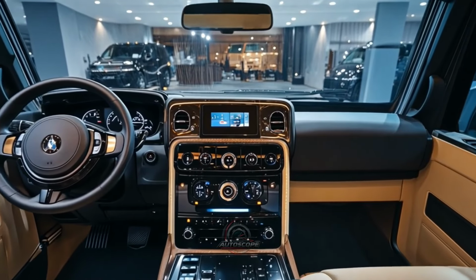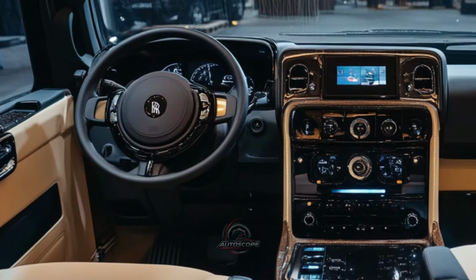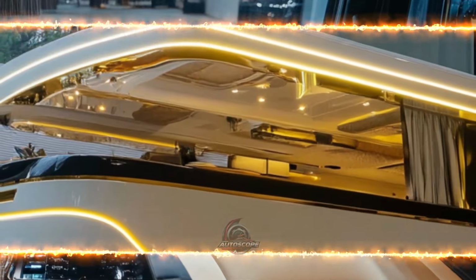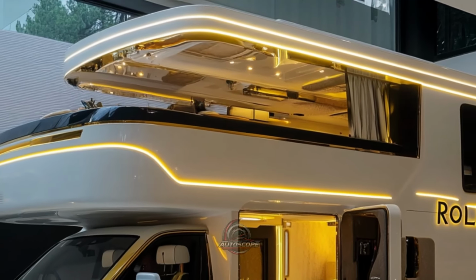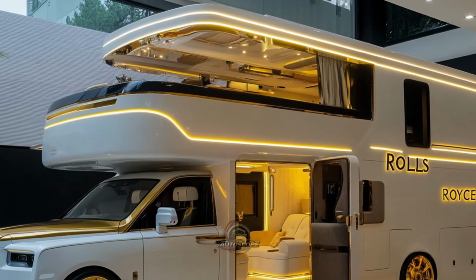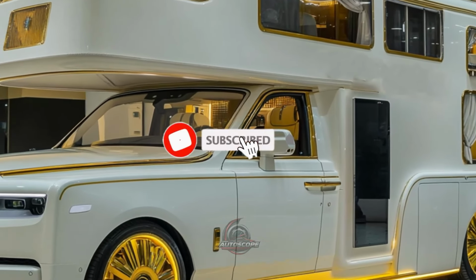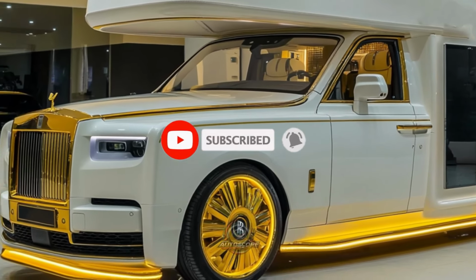Transmission: a smooth driving experience will be offered by a highly sophisticated automatic transmission, perhaps with 8 speeds. Braking system: large discs and an advanced braking system provide excellent stopping force. Transmission system: equipped with an all-wheel drive (AWD) system for traction.